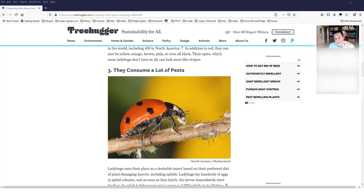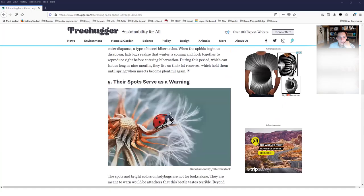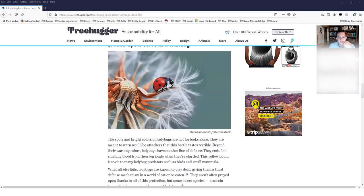Let's see. Here we've got some different types of ladybugs. They're lady beetles, not ladybugs. Some of them are yellow and black. And then we have this one. They consume a lot of pests. Oh, these are the kind of aphids. These little bugs eat the plants. So the ladybugs eat the bugs that eat the plants. So ladybugs are kind of good.